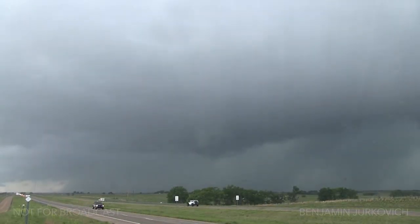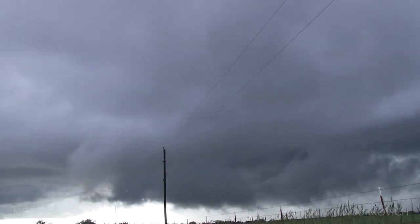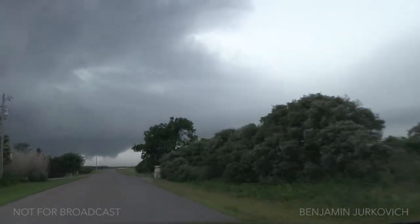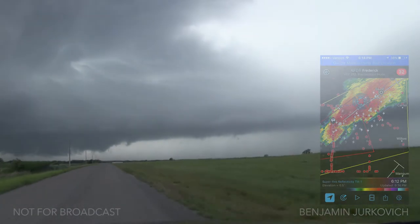Once I got back to Interstate 40 in McLean, I had a decision to make. Either stay with this storm and see what it does, or head down to the more isolated storm heading towards Sayre, Oklahoma. I thought about it for a few minutes and decided to try to get in front of the storm that was heading towards Sayre, Oklahoma.